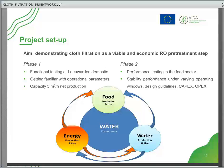We said, okay, we would like to do the functional testing there in order to get familiar with all the operational parameters, to find out how we should run the plant in order to make it work, and to create a little bit of familiarity with the technology in order to be able to use it then in phase 2, where we are going towards a food sector application. The capacity of the plant is more or less around 5 cubic meters per hour, but that's something which we'll find out when we are going to treat the real water, and if we manage to upgrade that with the same amount of disk area, then of course that is an added value towards the design of the plant for any full-scale applications.